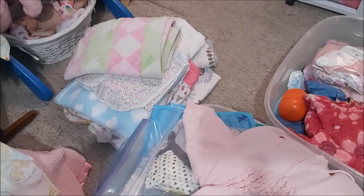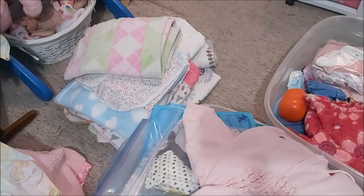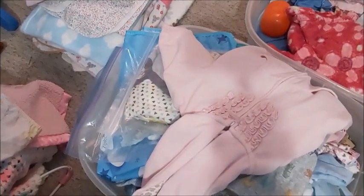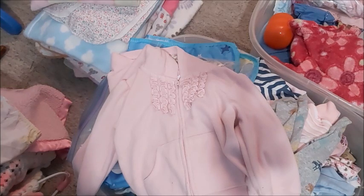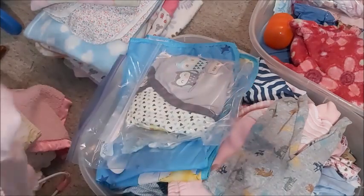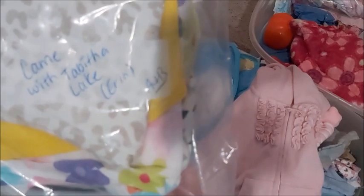So I am not going to do anything about that right now. I will eventually separate the types of blankets. I have so many guys, you have no idea. Well, now you do. Okay. Get myself situated. Now, like I said, I'm not going to worry about sizes or anything. Just girl or boy for now. And then I will go through them. And anything I have in the bags, like this. This came with Tabitha Lake from Erin.